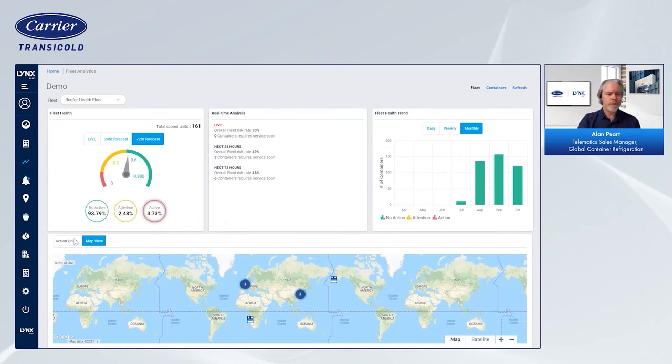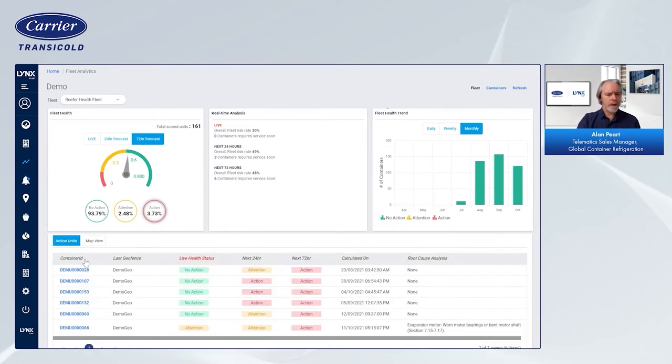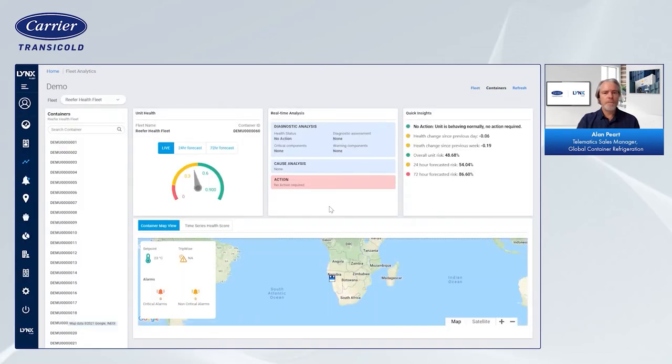So how do I see which reefers have got problems? So here I've got an individual reefer that's looking over the next few days where the reefer health score is deteriorating. I want to find out why that is and how I might be able to fix it. So it's very easy for me to select that reefer, and then I can see what's happening to that reefer over time. So at the moment, we can see that there's no action. We can see that the health of the reefer is not the best, but it's still in the green, which means I do nothing.